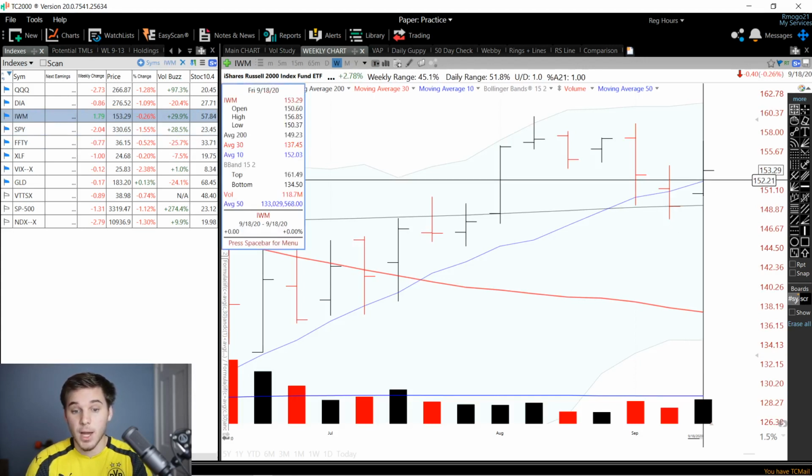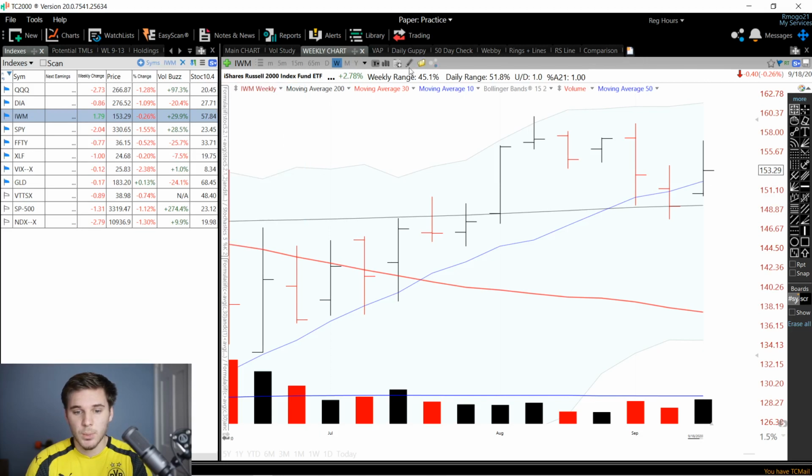And taking a look at the IWM, you can see that it fared much better than the other two indexes. It was actually up on the week, up 2.78%, with a weekly closing range of 45.1% and a daily closing range of 51.8%. So you might want to look for stocks within this index because it is faring a lot better than the NASDAQ and also the overall market, the S&P 500. And the expectation from this bar is we go sideways or up.